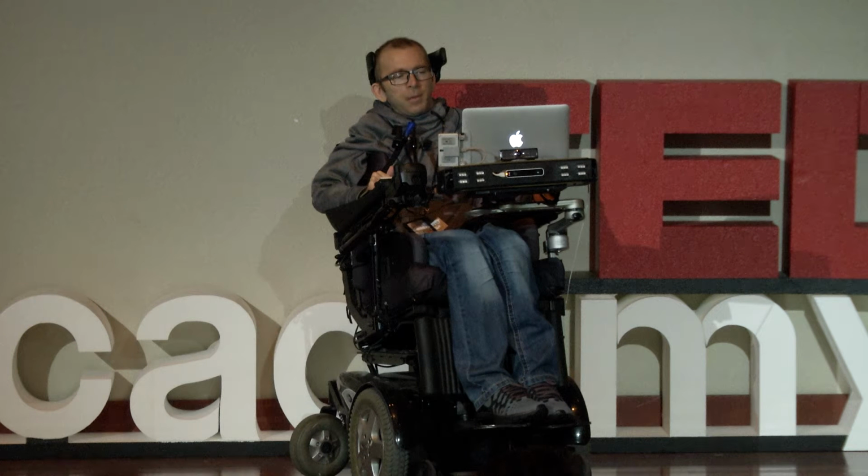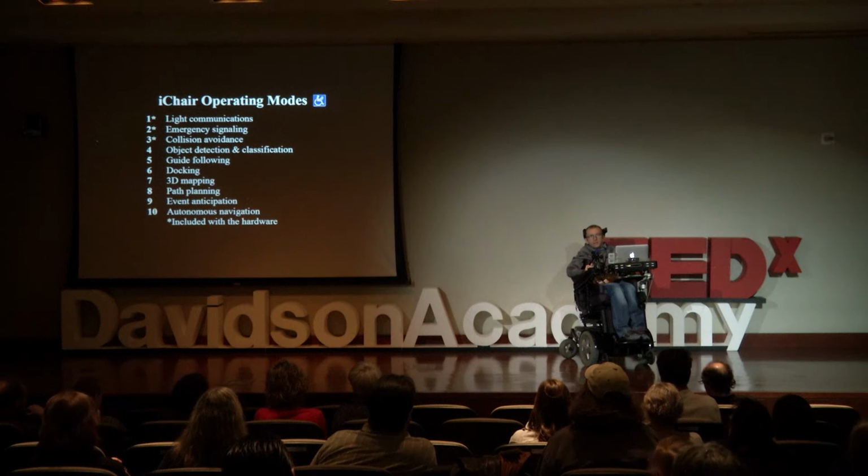Okay, so up until now, I've been talking about what my system can do today. In the future, thanks to the positioning of the sensors, the HD camera, and the 3D scanner, we can now use that data to give the power wheelchair the intelligence. So light communication, emergency signaling, and collision avoidance will all be standard. And then there's optional upgrades to get object detection, guide following, docking with furniture and vehicles, 3D mapping, path planning, event anticipation, and autonomous navigation. Those will all be optional upgrades, and you will have to have access to our cloud server to be able to use them. Okay, next slide, please.